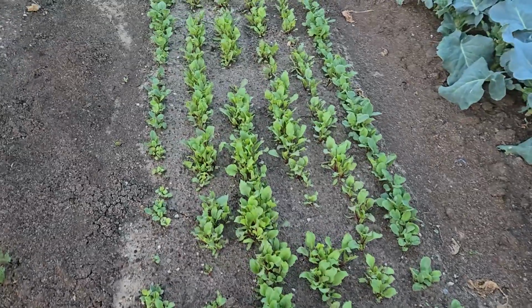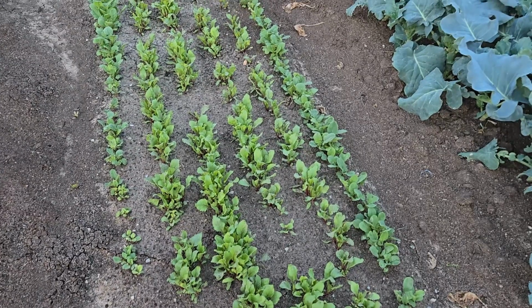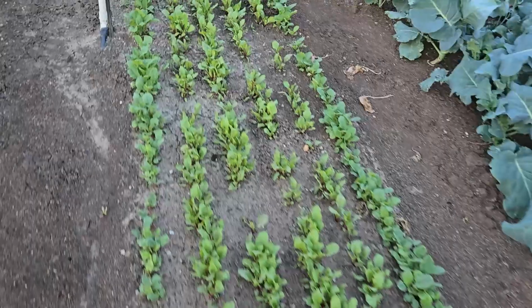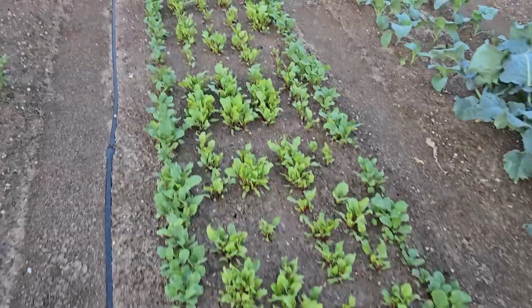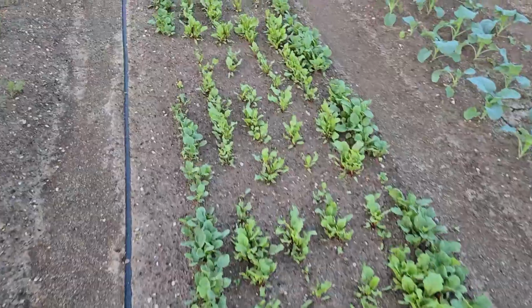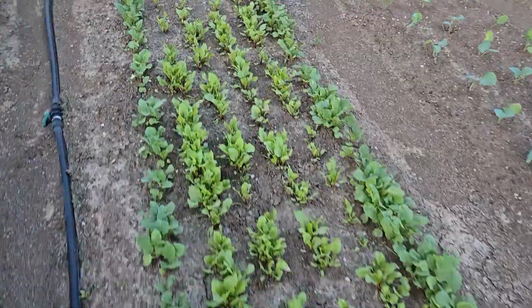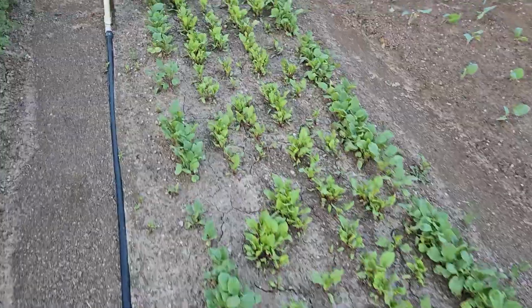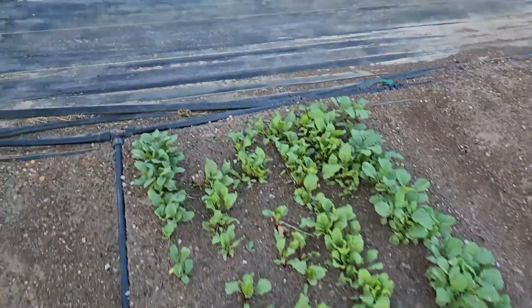Here I got 2 rows of radishes on the outside, and then I got actual baby beets growing in the middle. And those beets only get about somewhere between a ping pong ball and a golf ball size. They don't get very big at all, but they're fast growing and they produce good.